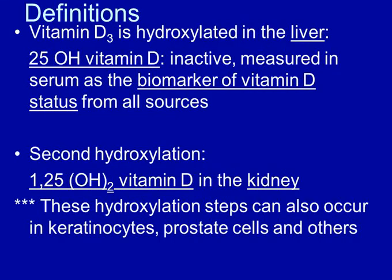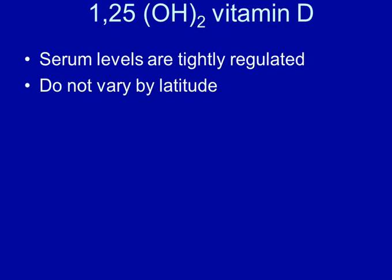Vitamin D synthesis. Definitions: Vitamin D3 is hydroxylated in the liver. 25-hydroxy vitamin D, inactive, is measured in serum as the biomarker of vitamin D status from all sources. Second hydroxylation: 1,25-dihydroxy vitamin D in the kidney. These hydroxylation steps can also occur in keratinocytes, prostate cells and others. 1,25-dihydroxy vitamin D serum levels are tightly regulated.